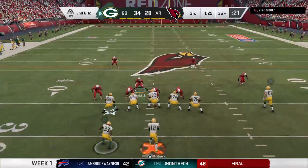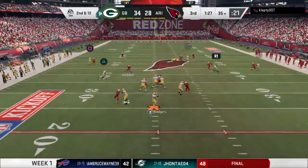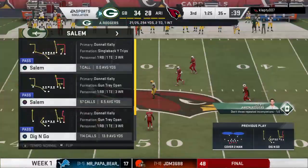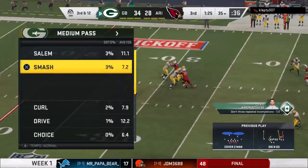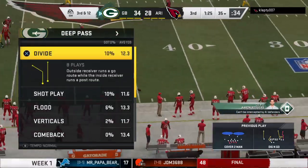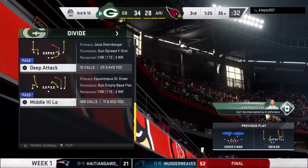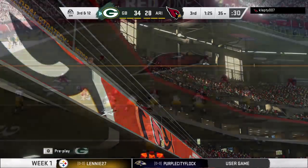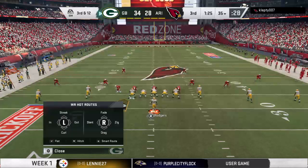Working from the gun, Rodgers, and he rifles one incomplete. He was trying to find Equanimous St. Brown, and it's 3rd down. I think he's a little trigger happy right there, and it turned into an ill-advised throw into their zone. But we know he has confidence. He'll throw it any place, anytime, anywhere. That time it fell incomplete.